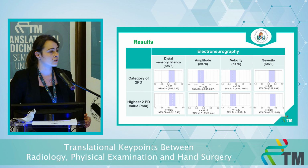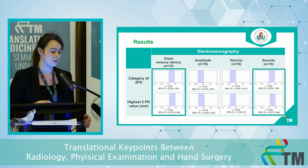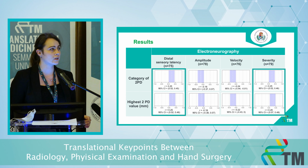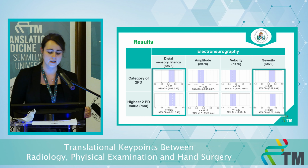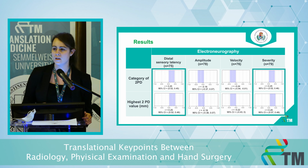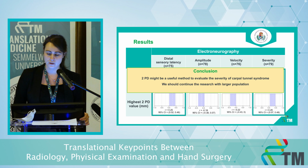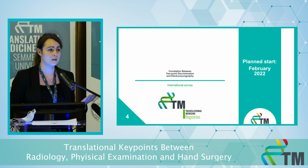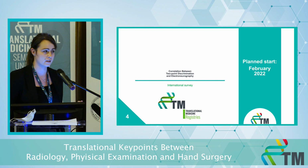Here you can see our results. We found significant results in two categories. There was a correlation between the distal sensory latency and the severity categories, but the correlation is not very strong between these values. So we can't conclude yet if it's a really useful clinical method in the evaluation of severity of carpal tunnel syndrome, but we would really like to continue this research. We consider this research as a pilot research, and our actual aim is to continue and create an international survey after we evaluated the strengths and limitations of this third project.